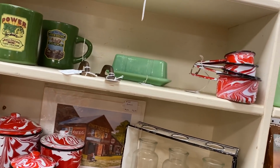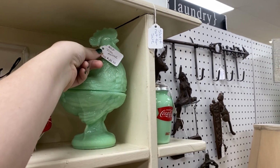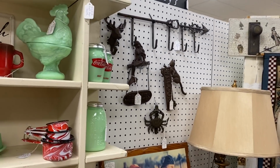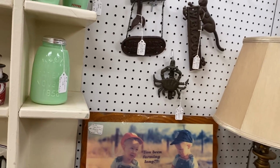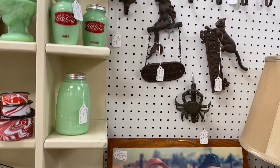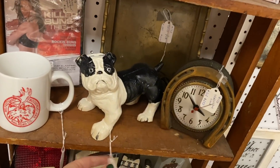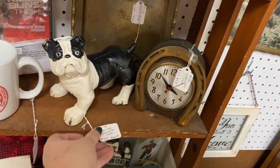How fun is this enamel ware? It's actually a splatterware with that red and white. They had some measuring cups and the canister sets there. Some beautiful jadeite as well. This was a really great bulldog. I believe it's a door stopper. It was super heavy.